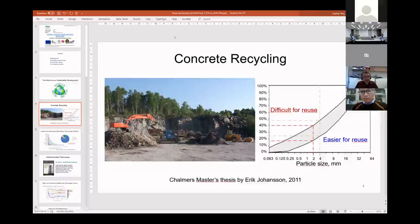Yesterday, I contacted a concrete manufacturer, and they said they cannot allow these fine particles to be used in concrete production because of the poor properties for workability. So this is on the concrete side. In fact, we want to focus more on how to use the fines, because that is almost 30 to 50% of the quantity, which is dramatically large.